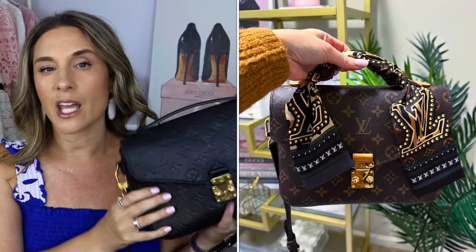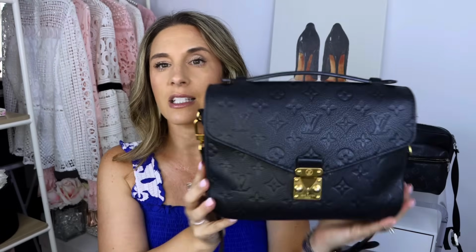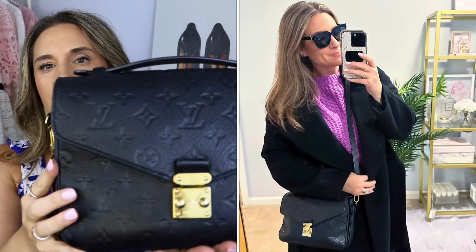The next mom bag that I have been reaching for is, of course, my Pochette Métis. This wouldn't be a most used bags video if I didn't include my beloved Pochette Métis. Now, I own this one, and I also own the monogram as well, but I definitely reach for the Empreinte version the most. Gosh, this is so old. I've had it for such a long time, and I really feel as though the Empreinte leather gets better over time. It just stretches out a bit, and I just love it.